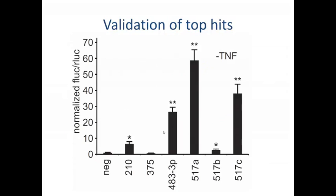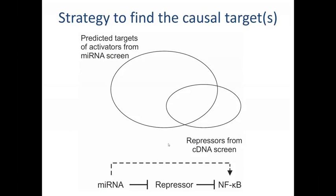Here are some validations from the top hits from the NF-kappa-B screen. Here's a negative control. Here are a few microRNAs that seem to have strong functional effects. MicroRNA 517A and C, which in the absence of TNF give a strong readout, and then 210 and 3D43P, which also induce signaling in the absence of TNF. So now you know that you have a few microRNAs that have a functional effect in the screen, but you don't exactly know how.